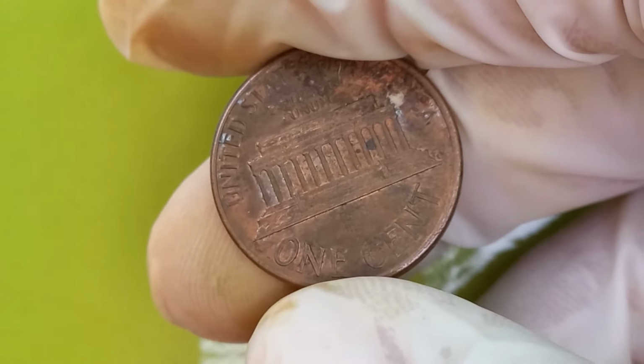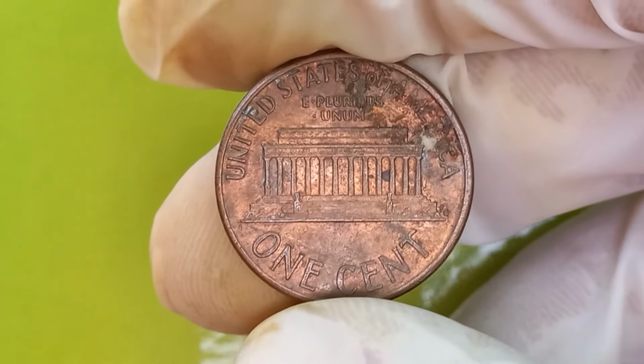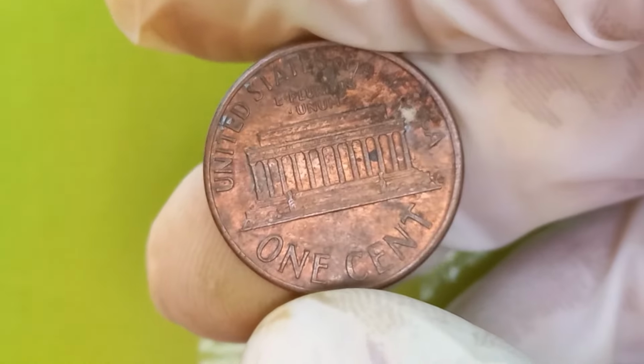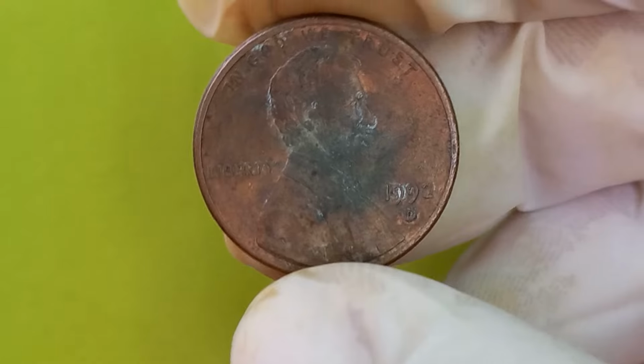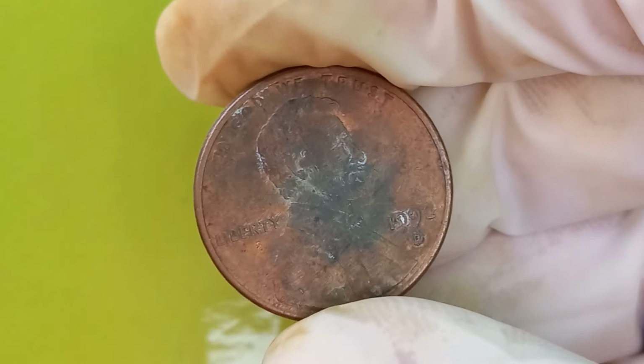This will help confirm the rarity and authenticity of your close AM penny. Keep in mind that there are many counterfeit coins out there, so it's important to have your coin authenticated by a reputable third-party grading service. Assuming your 1992 D Close AM Lincoln penny is indeed authentic, the next step is to determine its value.